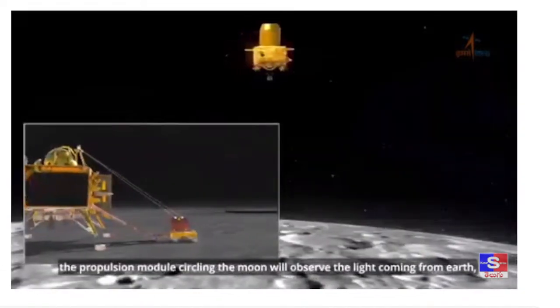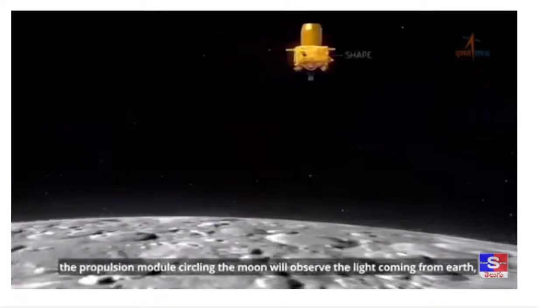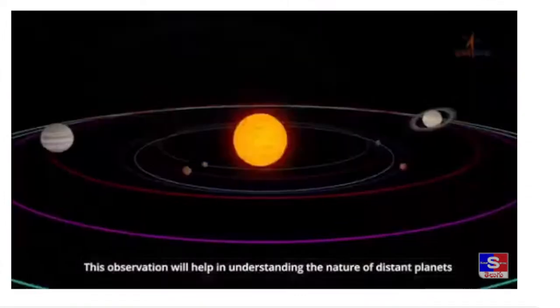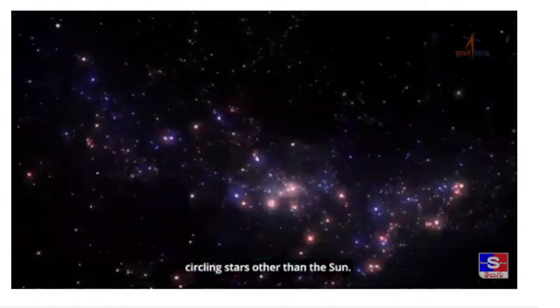The propulsion module circling the moon will observe the light coming from Earth, the only planet which we know is definitely teeming with life. This observation will help in understanding the nature of distant planets circling stars other than the Sun.